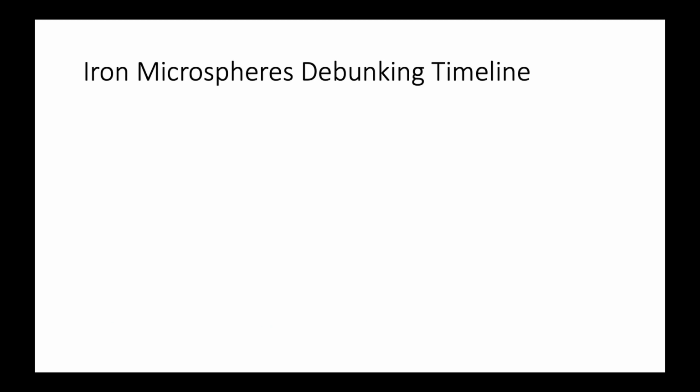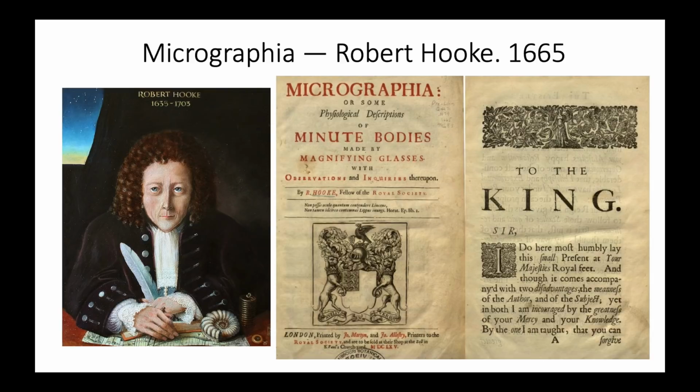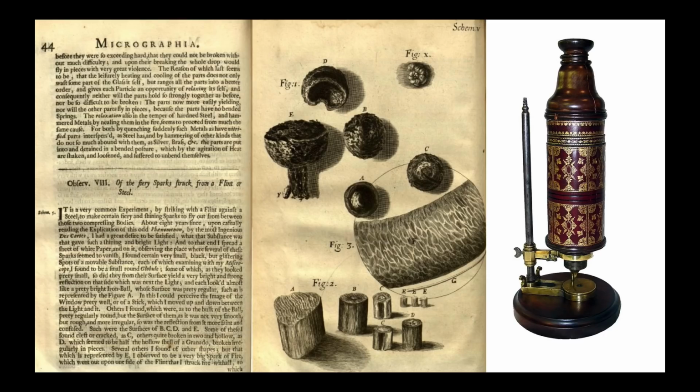So the first thing on our 9/11 iron microspheres debunking timeline is 1665 with Robert Hooke. Robert Hooke was a fellow of the Royal Society in England, and he wrote this lovely book, Micrographia. He actually invented a compound microscope, a really good compound microscope, and he spent a lot of time examining small things, minute bodies, and describing what he saw and drawing diagrams. One of the things that he studied was iron microspheres. You see right in the middle there's a perfect little iron microsphere.